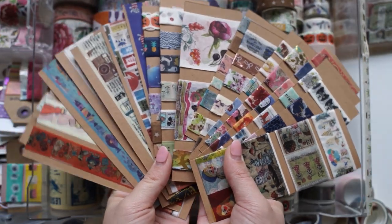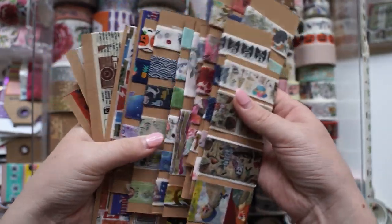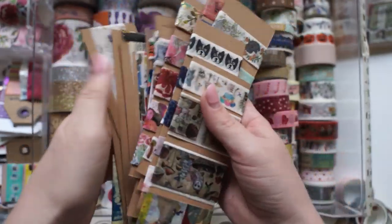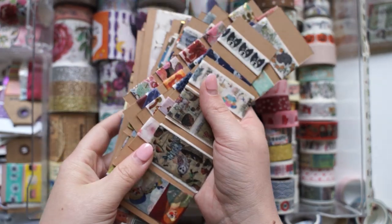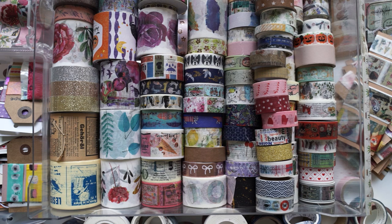But these are all the washi tape samples that I'm going to be sending to someone, whoever the winner of this giveaway is. So there are all the washi tapes, over 80 samples, and I'm going to be showing you all the washi tapes I have today. So let me show you what you're looking at.